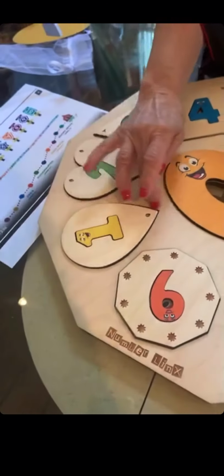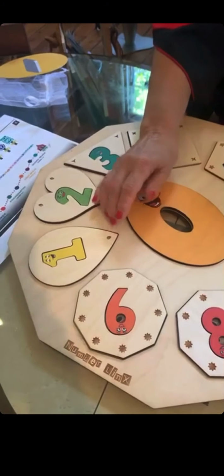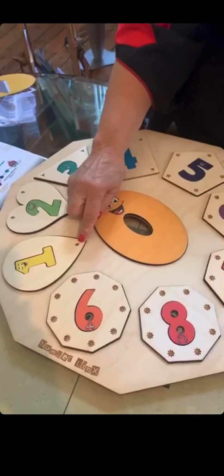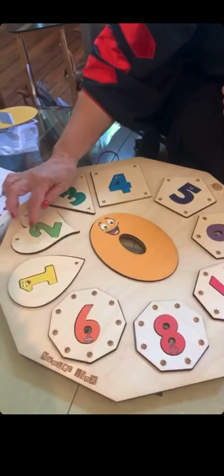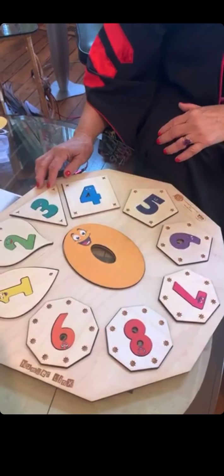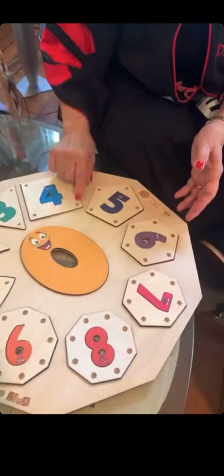So 1 is sitting in a 1-pointed shape. It's a teardrop, and there's a 1-pointed pentagram, a 1-pointed gram, a unigram for the little one here. 2 is in a heart with 2 points, and we have two pointed stars. And 3 is in a triangle. I use the equilateral shapes here, and then we get into more complicated shapes. So 3 with 3 pointed, and 4 with 4 pointed stars, 5 and 5 pointed stars.